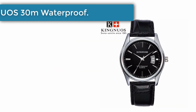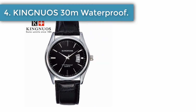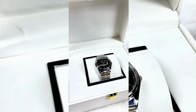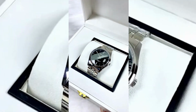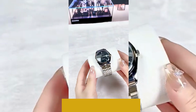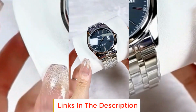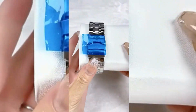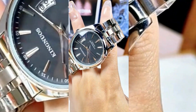Number 4. KINGNUOS 30m Waterproof. Ideal for businessmen and professionals, a luxury watch like the KINGNUOS 2021 30m Waterproof luxury men's watch is designed to attract attention while emanating an aura of class and sophistication. The stainless steel watch construction can be paired with either a stainless steel or leather band, while the quartz-powered operation offers superb accuracy as a timepiece, fashionable and modern, yet timeless with classic features and design language.